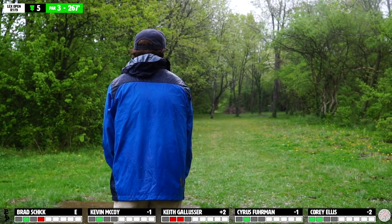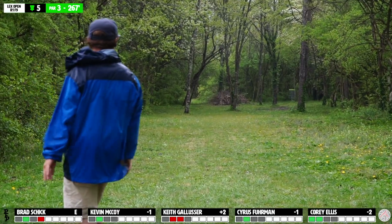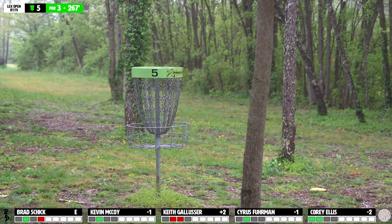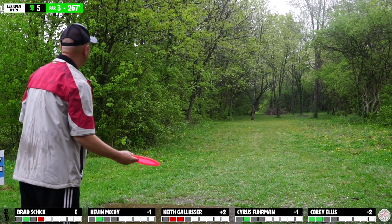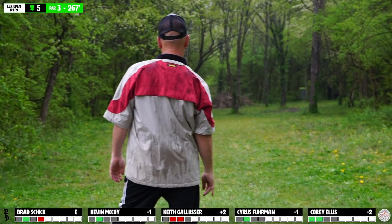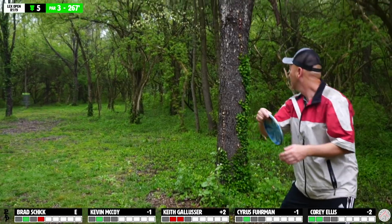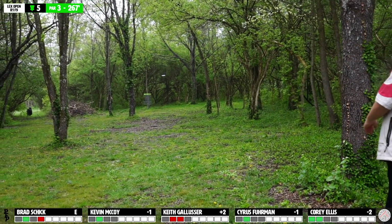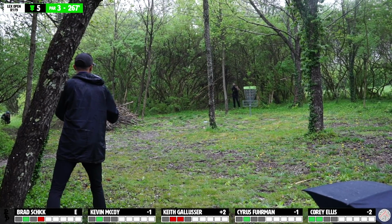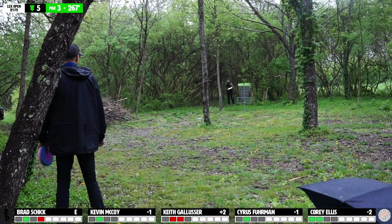Cyrus wasn't too happy with that, but he'll have a look from there. Yeah, that's too high. Oh, maybe it's not too high. That's a great shot. Oh, yeah, absolutely. Oh, exactly what Corey did as well. Looks like it's just slipping out of their hand a little early right there. That's a good run from there. Absolutely. Oh, he got up there. Corey from 50? Yeah. That's a little left.